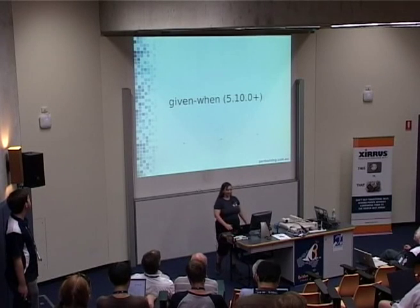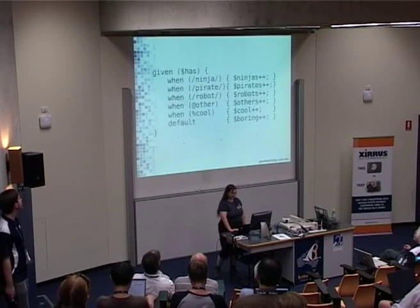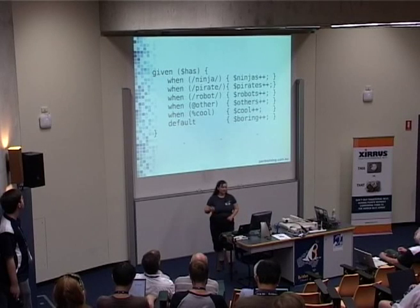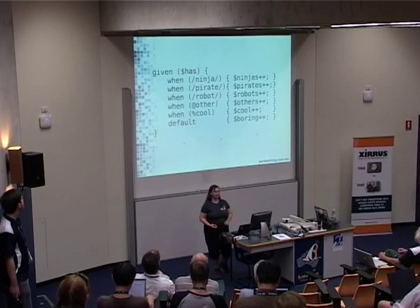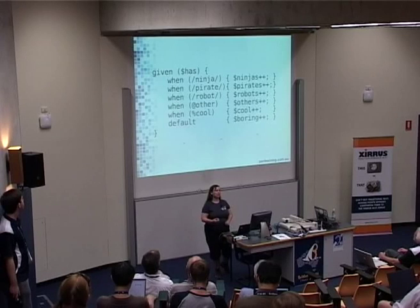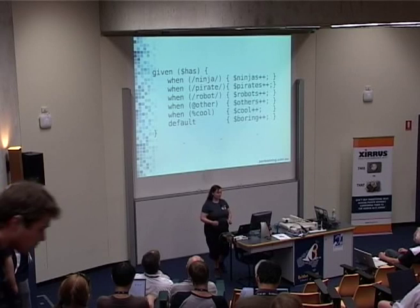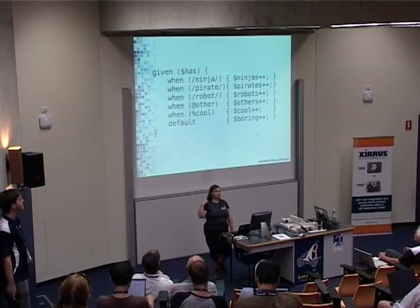And there's also given and when. This is like a switch statement on steroids. So here's an example. Given some value in dollar has, if it matches any of these three regular expressions, then increment the value in my block there. If it's a value in this array, then we're going to increment our others. If it is a key in our hash, percent cool, then we're going to increment our cool or do some other code if we wanted to. And if we have gone through all of those, our final else, we just increment borrow.